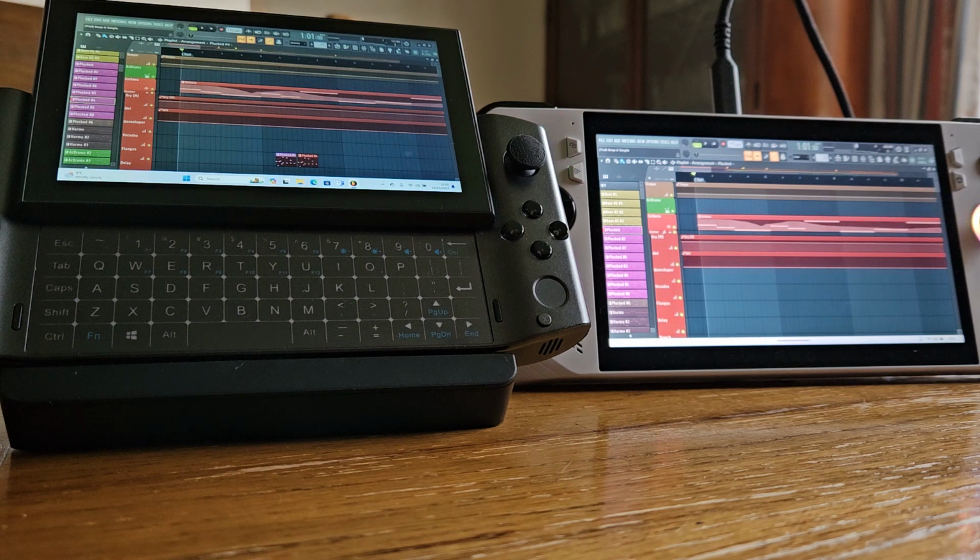I do like the Win 3 device because it's got a lot of power and it's very small and pocketable. The Ally is a little bit too large to be pocketable, but it's still a portable gaming device. So, you pay your money and take your choice.